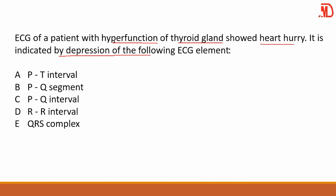Hyperthyroidism. So thyroid hormones increase activities of beta adrenergic receptors for catecholamines. They increase what? Heart rate, because catecholamines will be produced, so heart rate will be increased. An increase in heart rate always will show a decrease in the RR interval. So here we are referring to the RR interval. Why? Because there's an increase in heart rate.